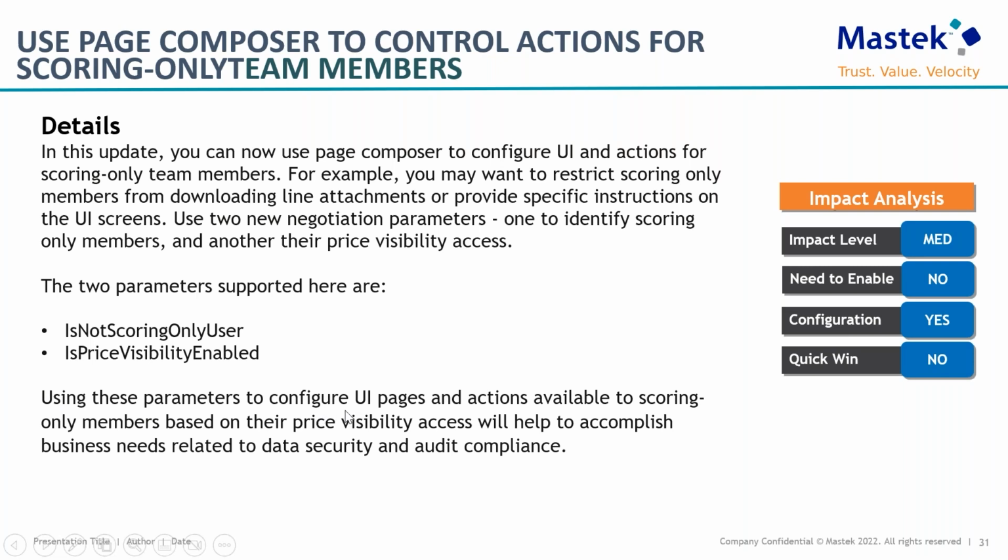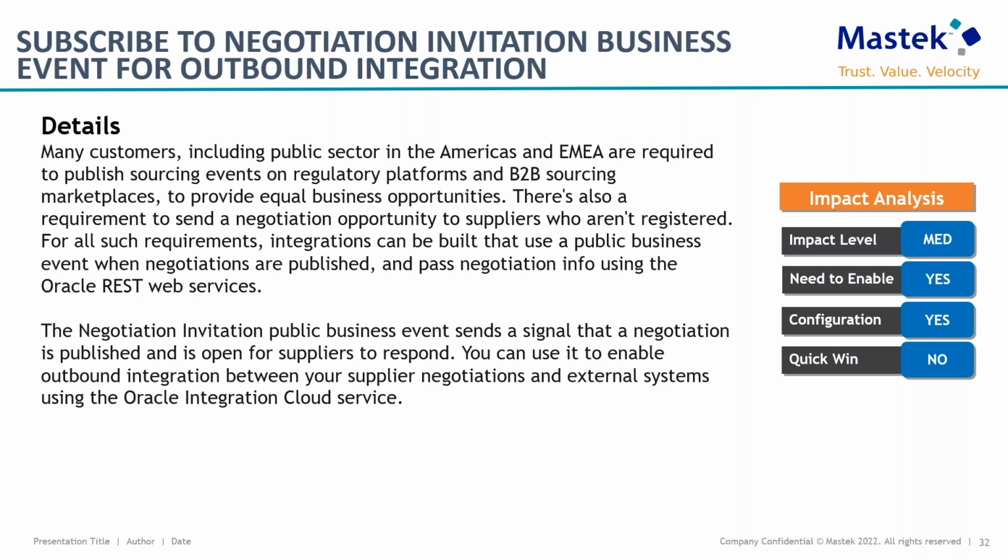Using these parameters to configure UI pages and actions available to scoring only members based on their price visibility access will help to accomplish business needs related to data security and audit compliance. So if we make use of this functionality, we'll be basically achieving the data security and audit compliance, which is a must in today's environment.